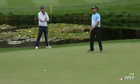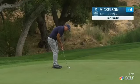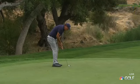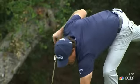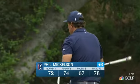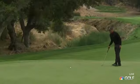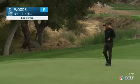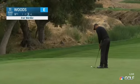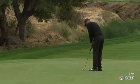Good try for Bubba. Good week for him. He's had a lot of success on the PGA Tour in California, and add this one to the list. Mickelson finishing up over on the 9th. Trying to roll this in for a closing birdie. And not much went right for Phil today, that's for sure. Wow, how about that, Gary? 78. Of course, it's playing tougher today. It's averaging about 70. But, boy, both Phil and Tiger with crazy days over par. Well, Woods trying to make a birdie as well here at the 9th.